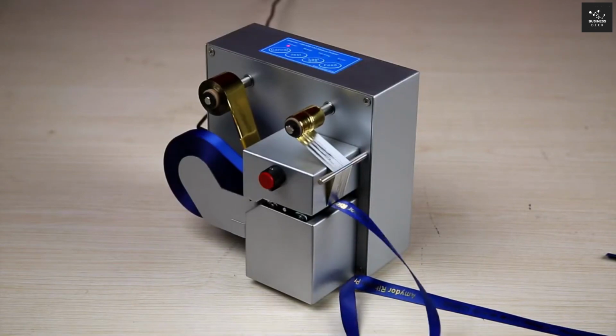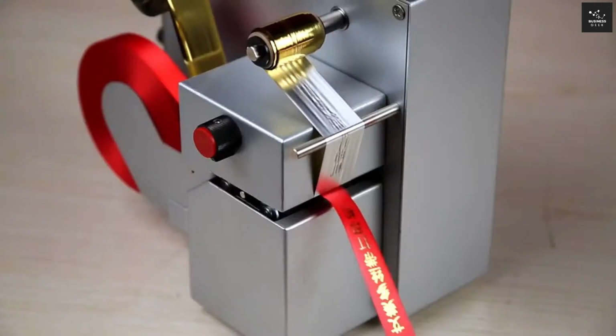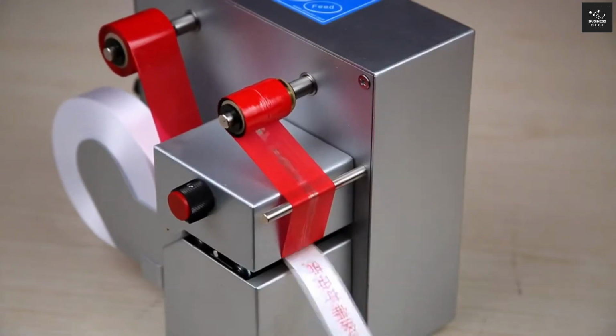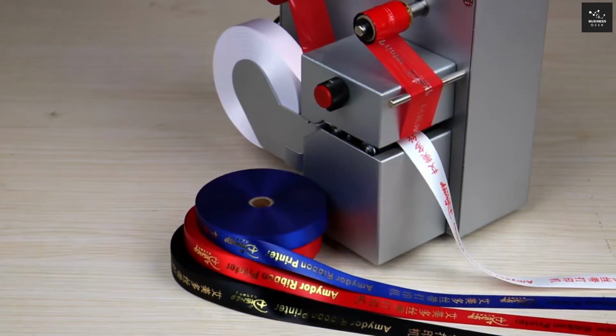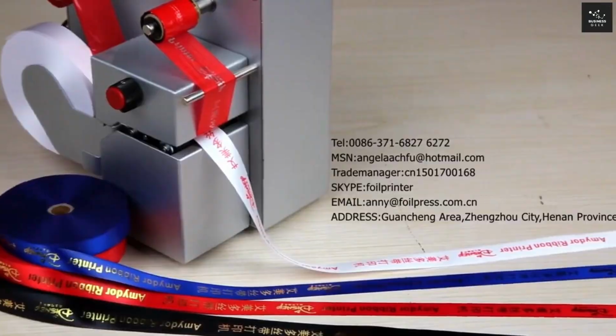It prints names, logos, and messages on satin and organza ribbons, perfect for events, packaging, and promotional gifts. With clean, vibrant prints and low labor requirements, it's a charming niche with strong client appeal.